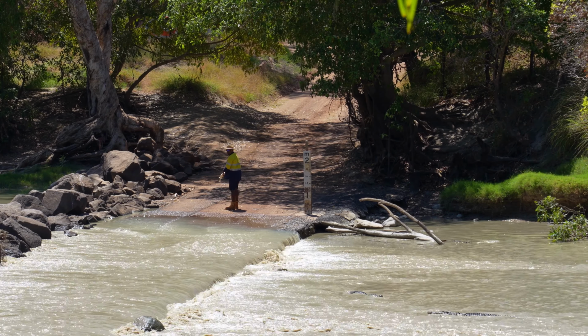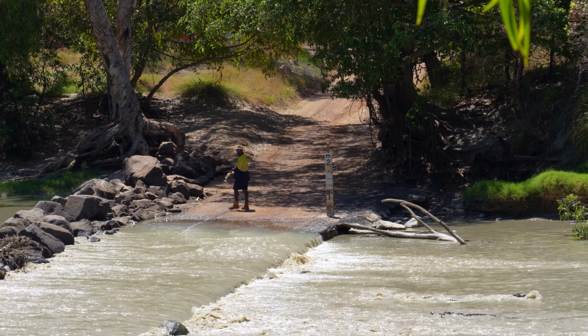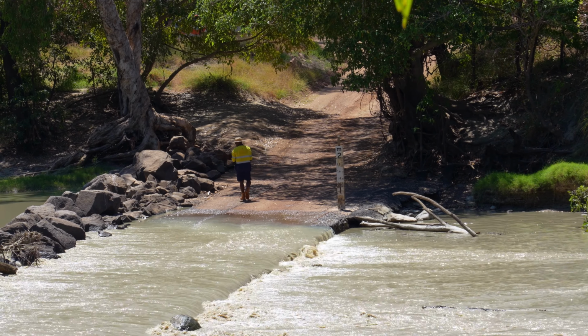Yeah. And there was a guy, we thought he was monitoring the crossing. He was just fishing, but he didn't have a fishing rod. He was just standing on the edge of the water, grabbing the fish as they tried to swim across the causeway and collecting them basically. Like the easiest fishing I've ever seen. Bad day to be a fish. That was just wild. The definition of croc infested waters.